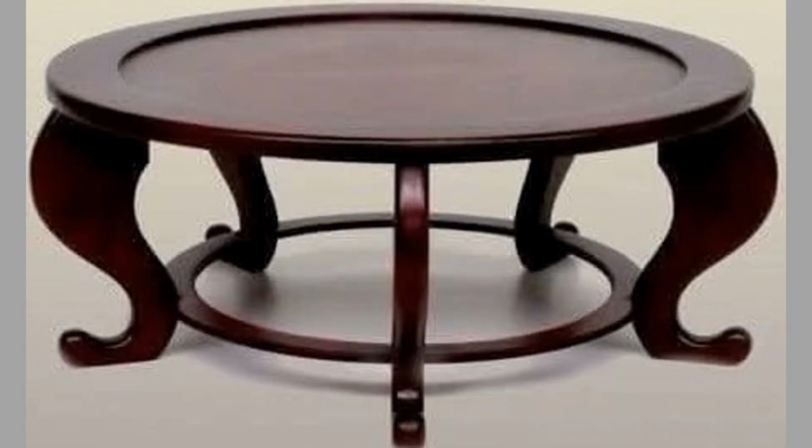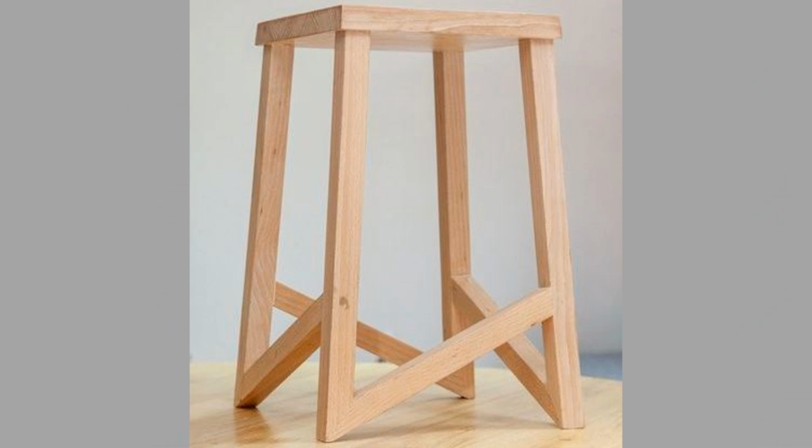Well, dear viewers, there you have them. Our hand-picked stylish wood furniture and wood decor pieces ideas you never knew you needed to elevate your home and office.